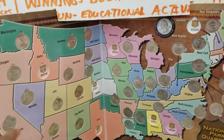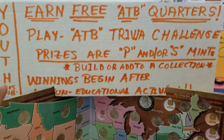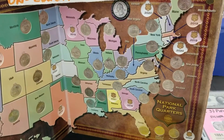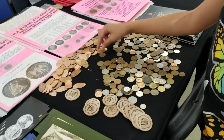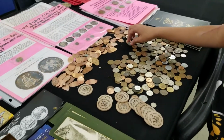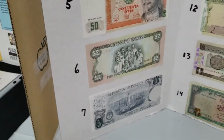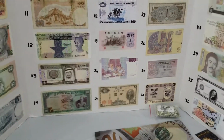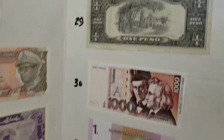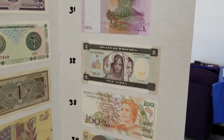Pretty neat. This is all the coins from the ATV quarters. So this is all National Parks quarters. Enjoy all these coins here. This is all country money here. There's a peso, but I think that's a Mexican one. You don't have the Philippine money.